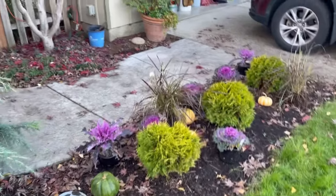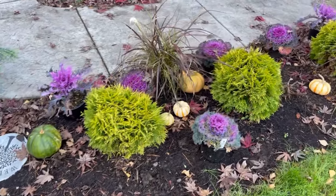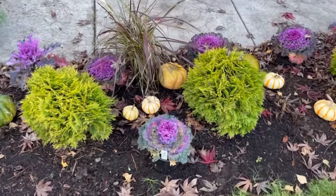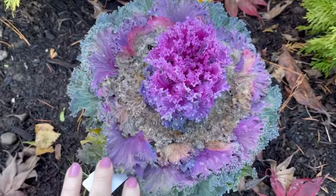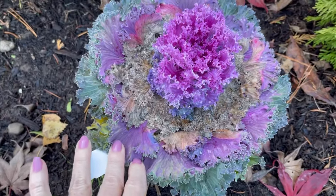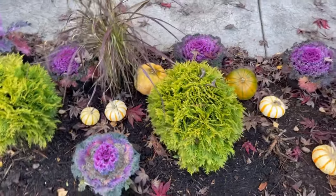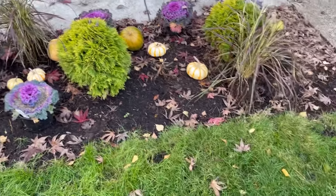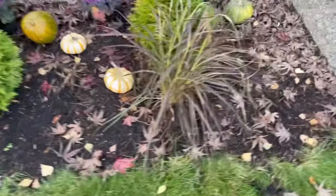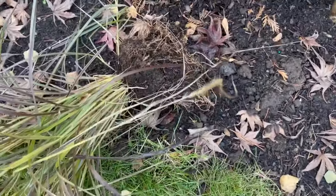So here is my entryway currently, and you can see I've got some pumpkins here. I've got some purple cabbage. And honestly, here in the Pacific Northwest, this is what happens, right? It doesn't last very long. It starts to mildew and mold because of so much moisture that we get. So I might be able to salvage a few of those cabbage and use them in my backyard, but probably not very many of them. The pumpkins gotta go.